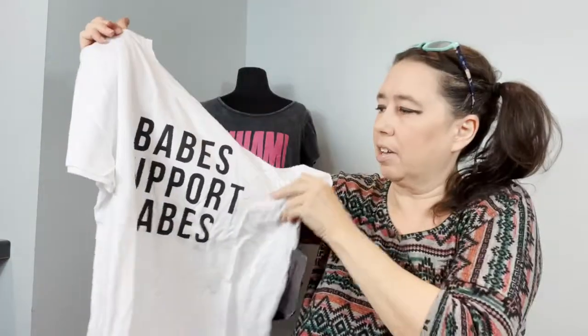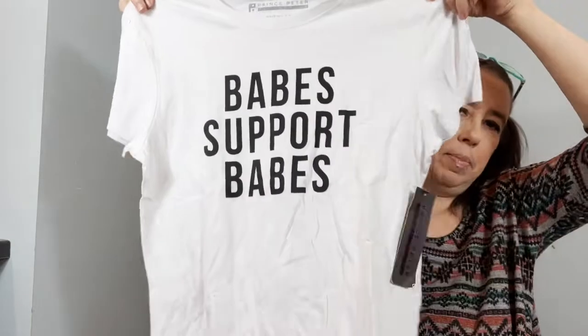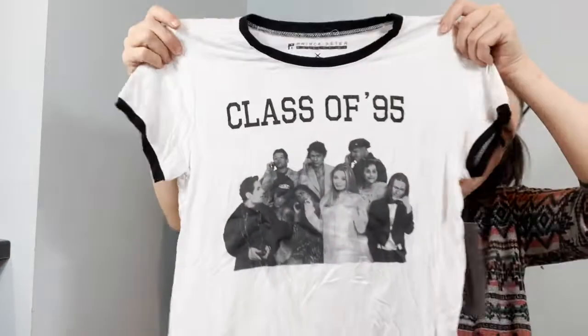Okay, so here's another little fun one. This one actually has the tag, so the other ones didn't have the tags. It says Babes Support Babes. It's a white t-shirt in a size medium. Also the feminine regular cut with the cap sleeves. And that one is quite wrinkled. So you might have to put a little bit of work into their boxes to get them listed, or at least these. Because this one is also very wrinkled.